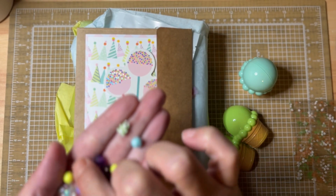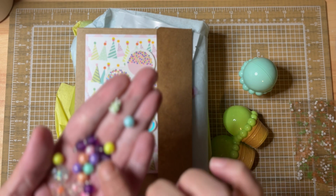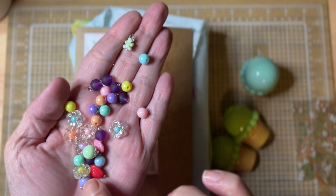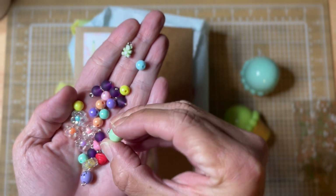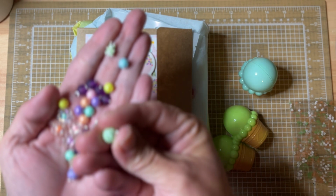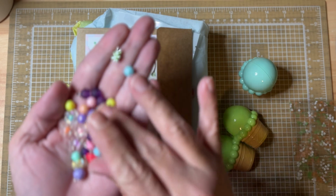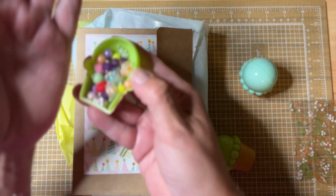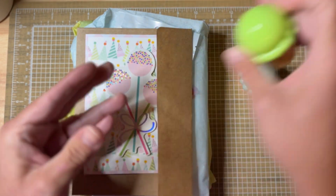She's wire wrapped some of these already. That is so pretty with the little spacer in the middle. Some of these flower beads and purple beads, hearts, different colors. This one, look how pretty that's wrapped. It's got the little bead cap on the other end. Oh, I didn't even see the little smiley face. That's so cute. I love these, Laura. Love them all. Let me get these back in here, and I'll show you what's in the blue ice cream cone.